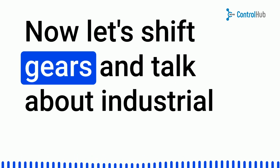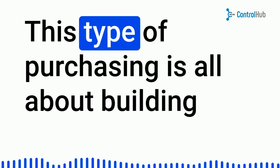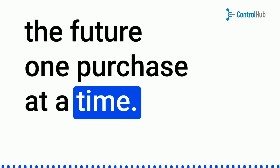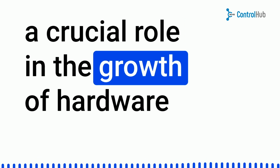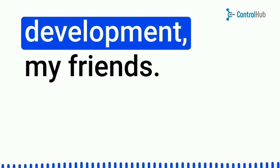Now let's shift gears and talk about industrial and institutional purchasing. This type of purchasing is all about building the future, one purchase at a time. From raw materials to finished products, industrial purchasing plays a crucial role in the growth of hardware-centered companies and our economy as a whole. It's the backbone of economic development, my friends.